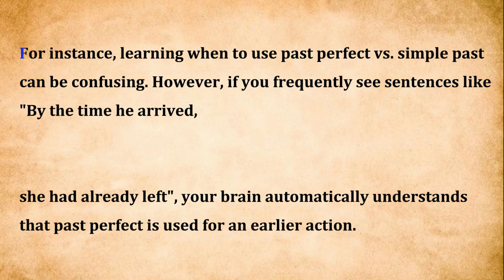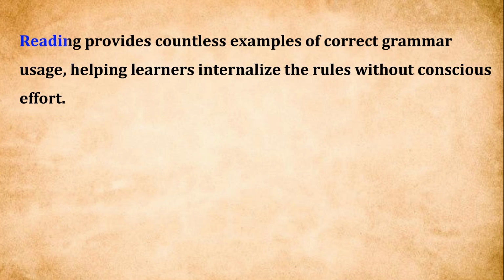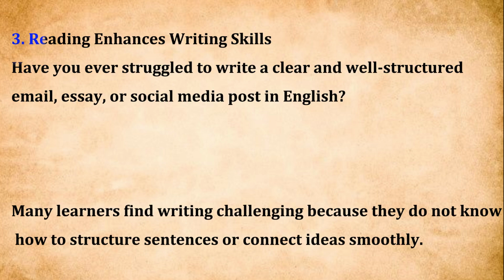For instance, learning when to use past perfect versus simple past can be confusing. However, if you frequently see sentences like, "By the time he arrived, she had already left," your brain automatically understands that past perfect is used for an earlier action. Reading provides countless examples of correct grammar usage, helping learners internalize the rules without conscious effort.